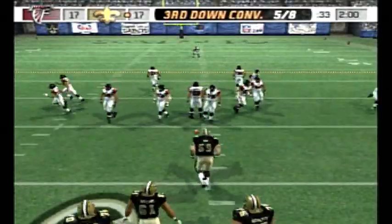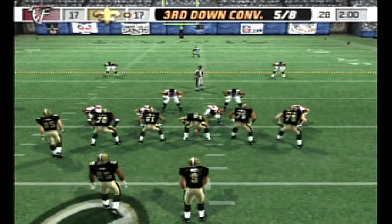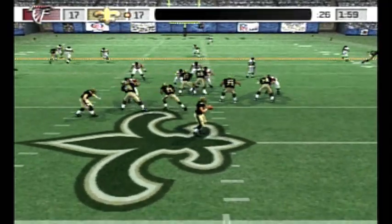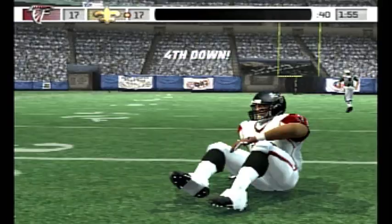Ball on the 41-yard line, and this is the eighth play of this drive. And we've reached the 2-minute mark. The defense has had difficulty stopping them on third down. With the pass, this one falls incomplete.